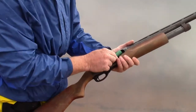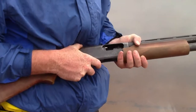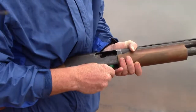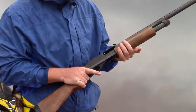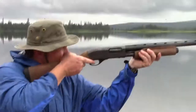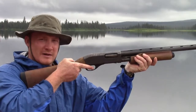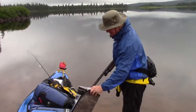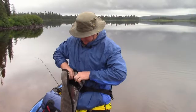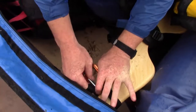So let me show you what I do, okay? I put one in the chamber, I close the action part way, 2 in the magazine. So that way if I want to use the gun, it's 2 steps, close the action, safety off, and boom, fire. And that's how I leave it in my tent at night. That's how I leave it inside my gun case during the day. And this I just clip to the thwart of the canoe so I don't lose it.